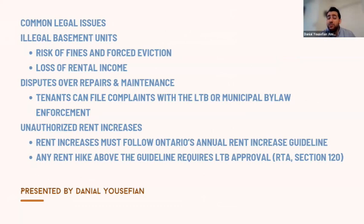Illegal basement units, you can have a risk of fines and forced eviction. This can cause fines that people want to avoid, or forced eviction, which will cause loss of rental income. For example, if we are renting out the main floor and the basement separately, and the rental unit is not a legal basement, and we have to evict the downstairs tenant, then we're going to be left only with the main floor income, which I don't believe the landlord will be happy with.